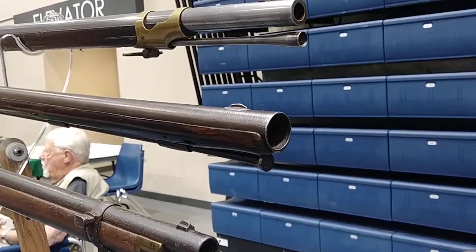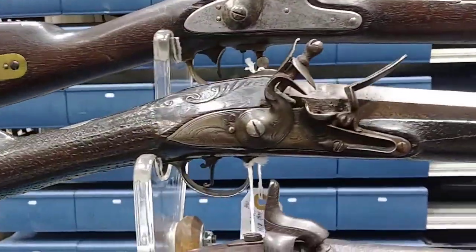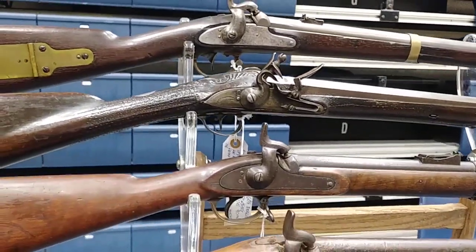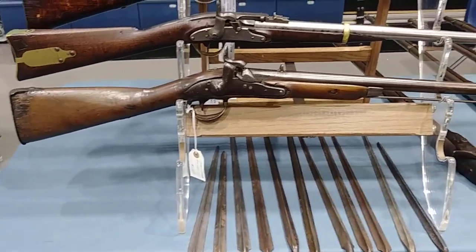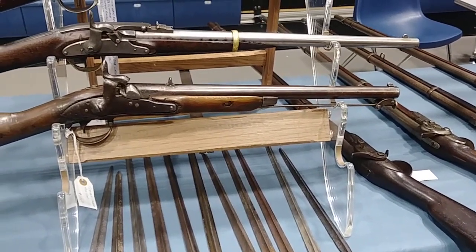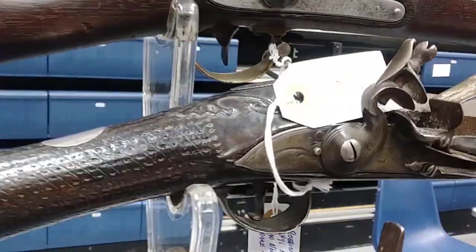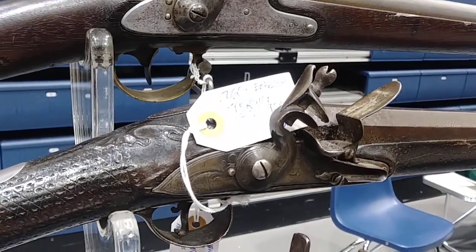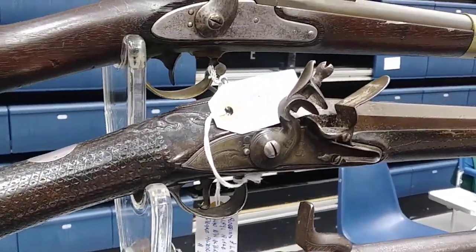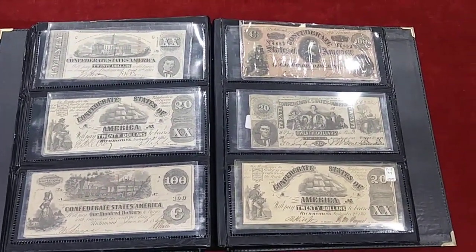Check out the 1-inch bore on this guy. Look at that little carbine. It's like about a, I don't know, 19, 20-inch barrel. That's what you call a canoe gun. English sporting gun, 90 caliber, 100 at the muzzle, 1760s. Confederate money.